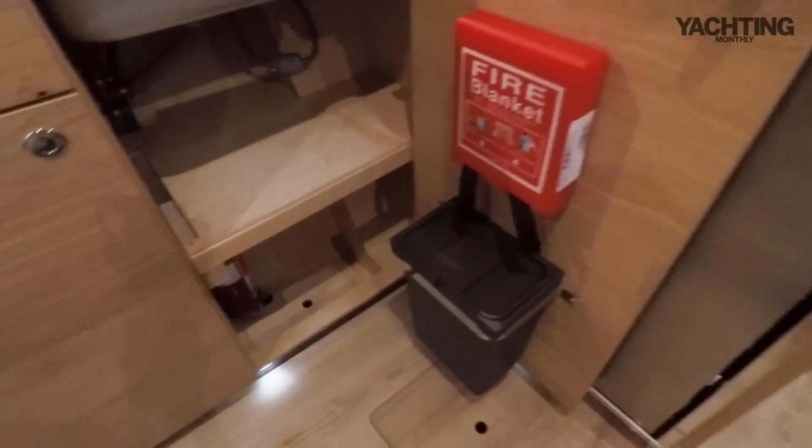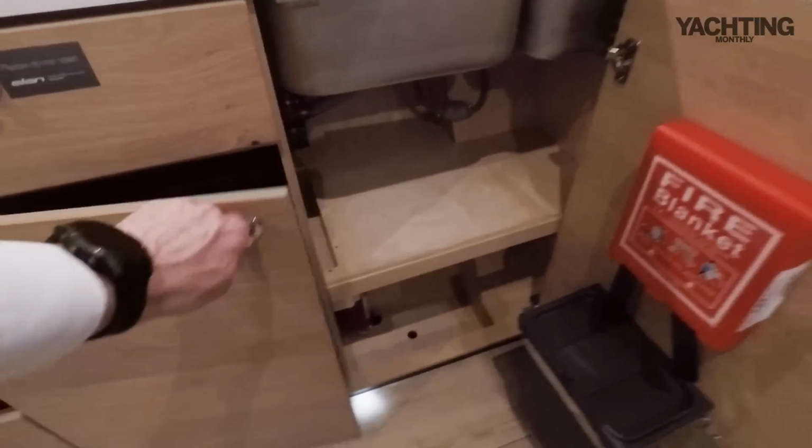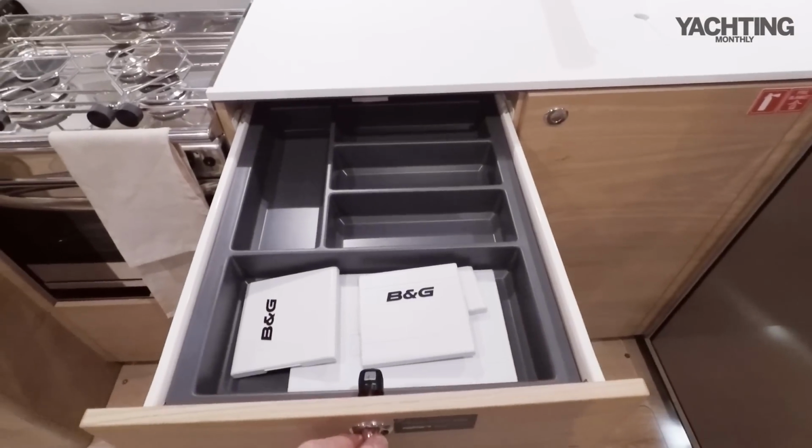Loads of stowage under there, a small bin, more stowage in here. So as you'd expect on a 43-foot boat, there's loads of stowage. There's your cutlery drawer.